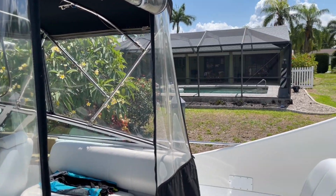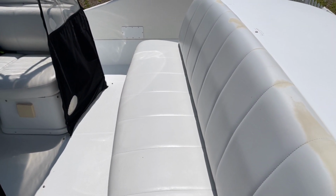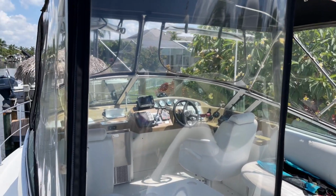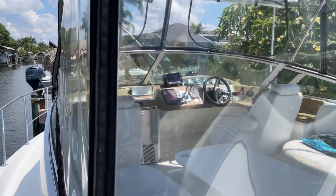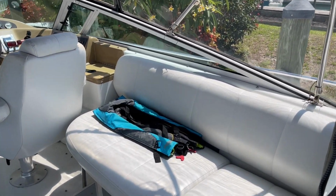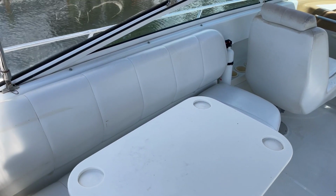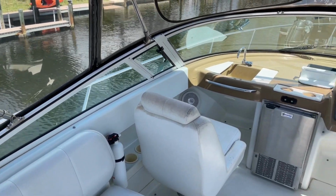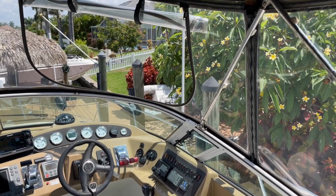Coming up top, we have a really nice large bench seat, which you could easily sit 4 people, probably 5 people. I want to point out that the bridge is all enclosed with really nice clear isinglass. The canvas is in really good condition. Additionally, you have more seating. A couple people could sit here. You have another bench seat over here. A couple people could sit with a nice table. You have your drinks sitting in there. Really good visibility from this bridge.